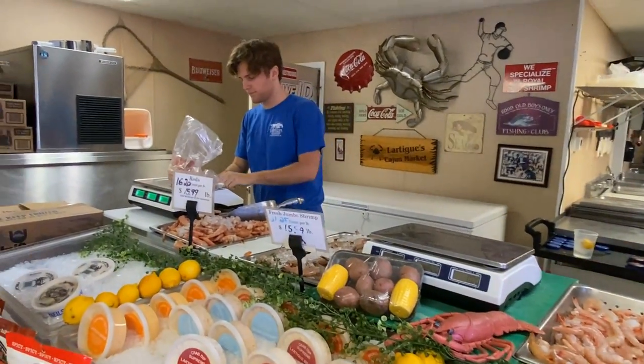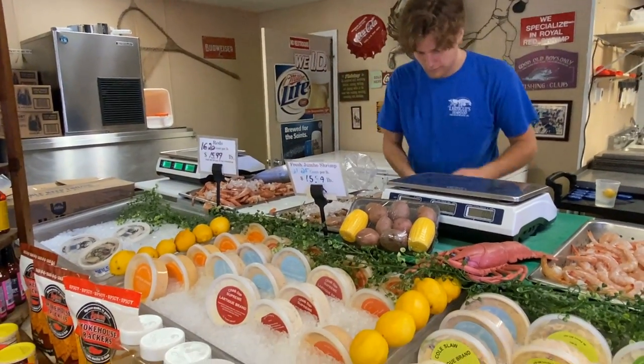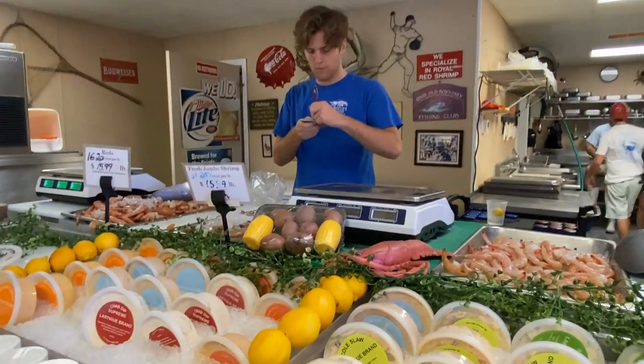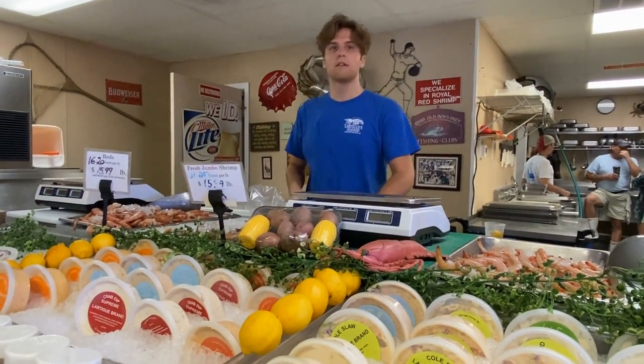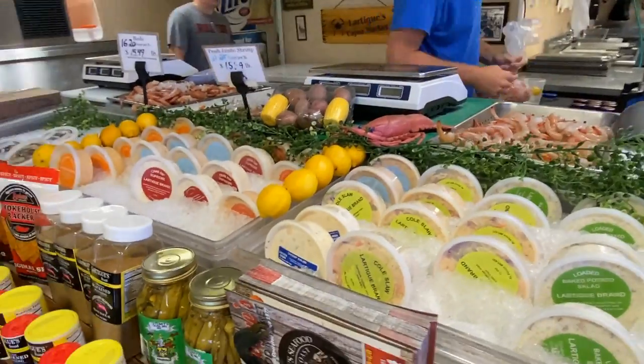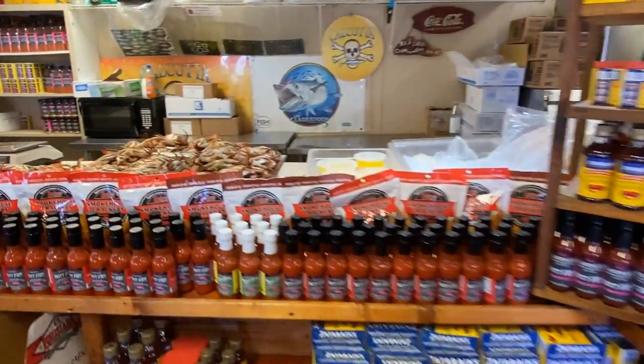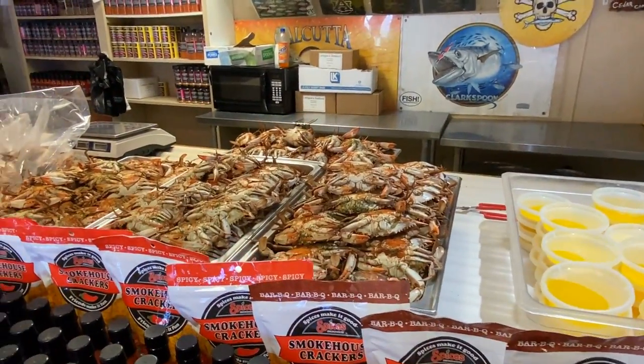Getting a pound of this, these large ribs. Two pounds? Yeah. They'll steam them here for you. Let's get them done with Old Bay. Yes, ma'am, we do have Old Bay. Okay, perfect. And then maybe let's get some remoulade. All these sauces and dips are homemade. This looks amazing. These crabs over here were caught this morning. Can get some of those.